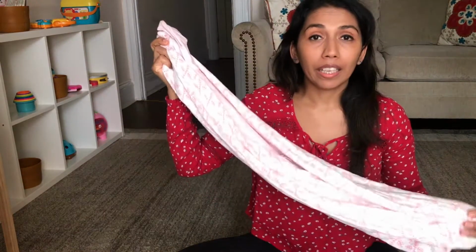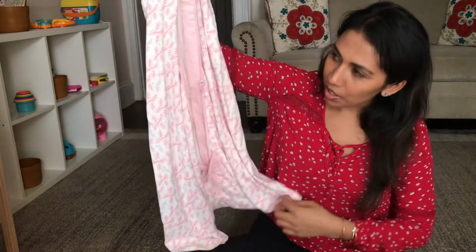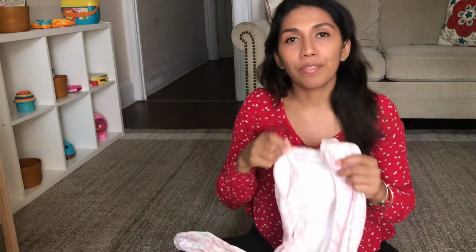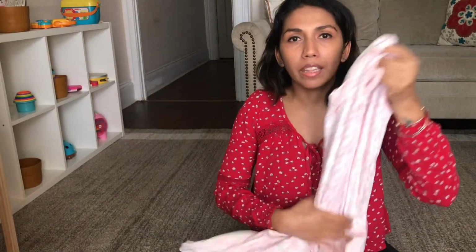Okay, so first item on the list is probably one of my favorite things, a sleep sack. If you have never used a sleep sack, this is what it looks like. This is basically just a blanket, and it has a zipper on it. So as long as you have your child in a onesie or a long sleeve onesie, depending on the weather, you just put them inside of this and you zip them up and they're good to go.